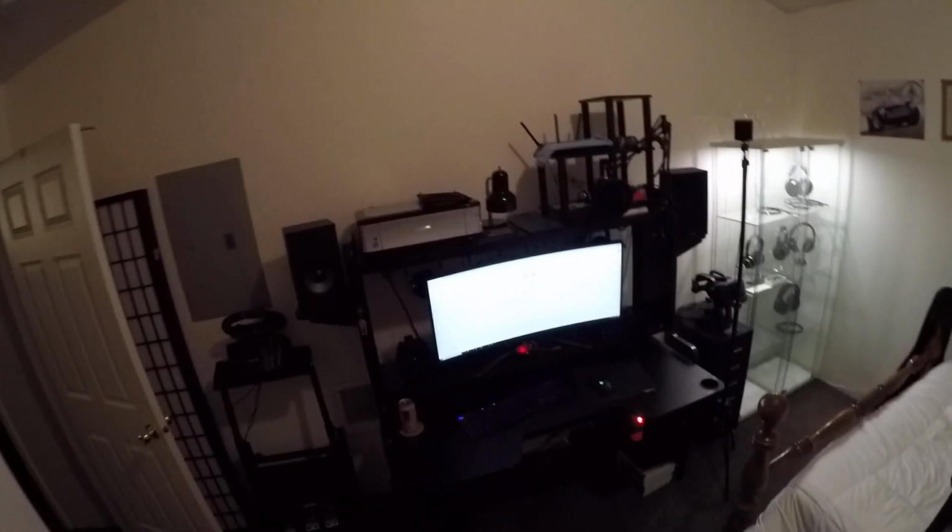So first off, this is my main setup. This is where I do most of my critical listening and review, and where I do most of my videos. So it's not audio related directly, but that's my computer. That's where I do most of my listening through. Windows 10, Ryzen 7, you know, blah, blah, blah. It's a good computer, also very strong for gaming.